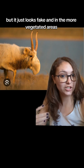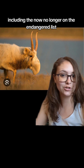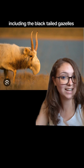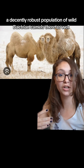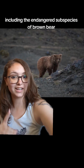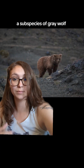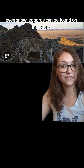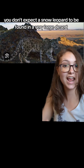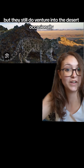And in the more vegetated areas, you can find some larger mammals, including the now no longer on the endangered list saiga antelope, as well as other types of gazelles, including the black-tailed gazelles. There's a decently robust population of wild Bactrian camels there as well, and even some larger predators, including the endangered subspecies of brown bear, the Gobi bear, as well as the Mongolian wolf, a subspecies of gray wolf, and even snow leopards can be found on the edges, which is not where you expect them to be. You don't expect a snow leopard to be found in a very large desert. They mostly stay towards the edges, close to the mountains and all that, but they still do venture into the desert occasionally.